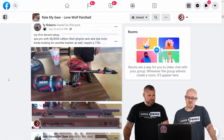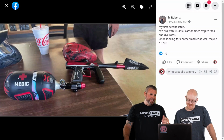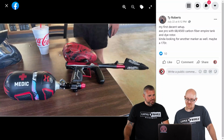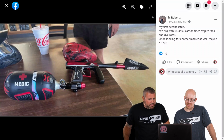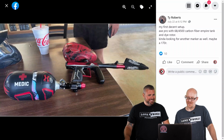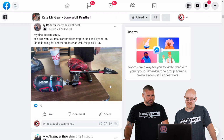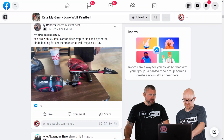Ty Roberts, my first decent setup. Well, what is it? Coca-Cola it is. And all red. It matches the Coke. All red and black. Okay. X, that's an older style X Pro, it looks like. Who's the creepy guy that decided to hop in on your photo, dude? I don't know. He's got his legs there, though. Weird Mark's favorite. Legs. Crotch shot with the legs. Rate my legs. Okay, so that's it? It's the only picture? That's it. What more do you need? Red and black. No, I mean, fair.